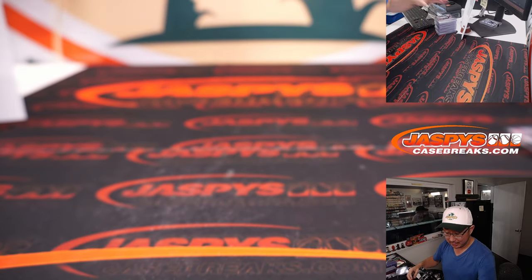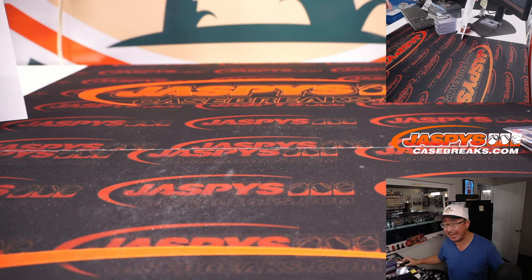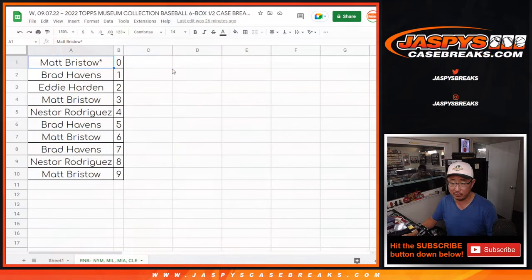And there you go, gang. Another solid museum collection break in the books. We got more in the store, jaspyscasebreaks.com. Let's randomize the number block list and see who gets those non-numbered cards. Let's flip back over here. Let's gather all these names. So the non-numbered cards, just for those four teams down there. Name on top will get it.